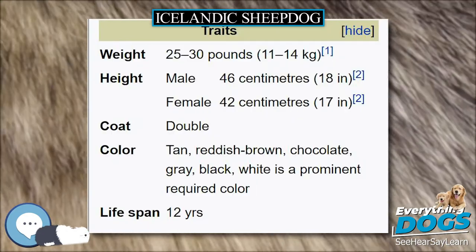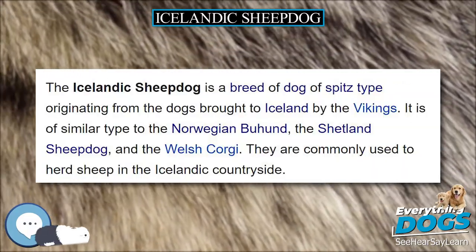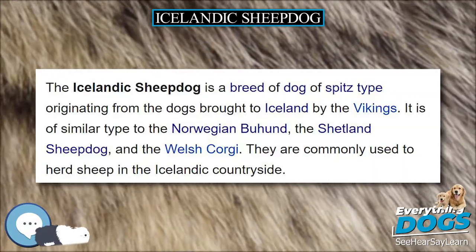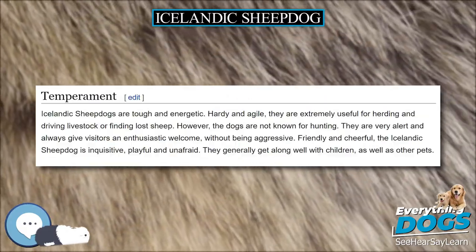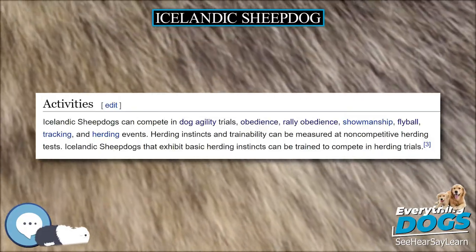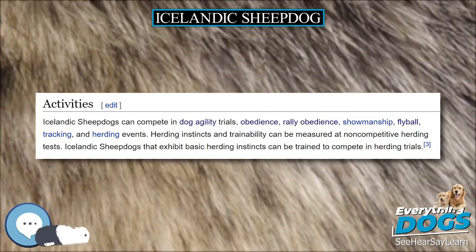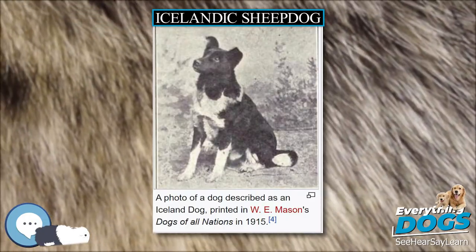As a watchdog, their main task was to alert the inhabitants when somebody was coming, so these dogs tend to bark a lot when they see people approaching. The Icelandic Sheepdog is very loyal and wants to be around its family constantly. It follows its owner everywhere. Unlike most working dogs, these calm down when indoors and happily lie down at their master's feet.